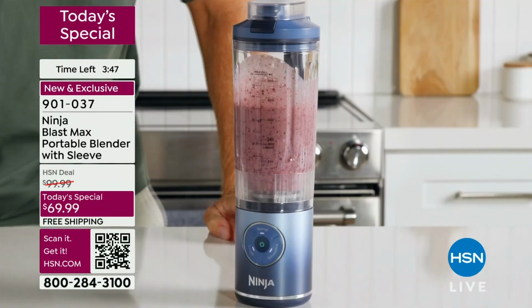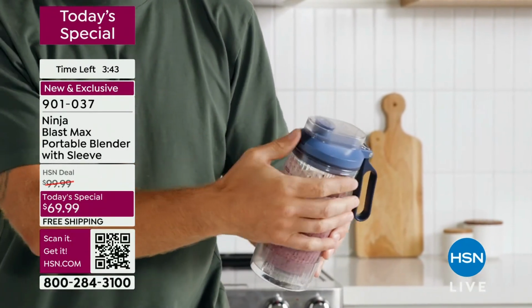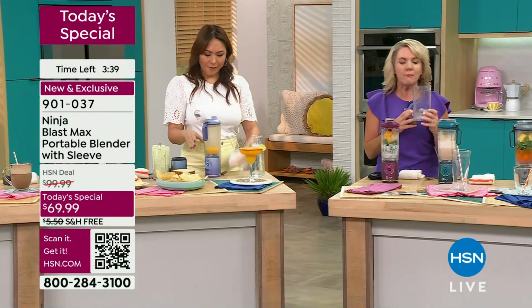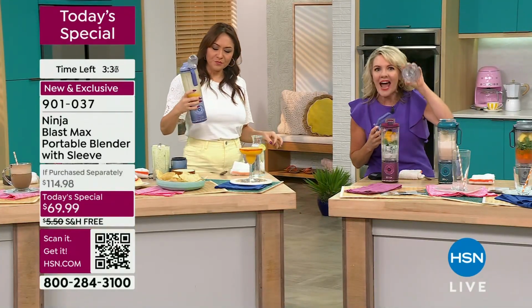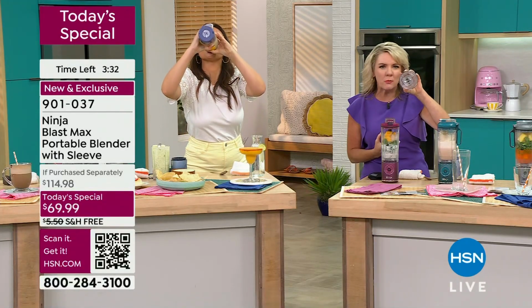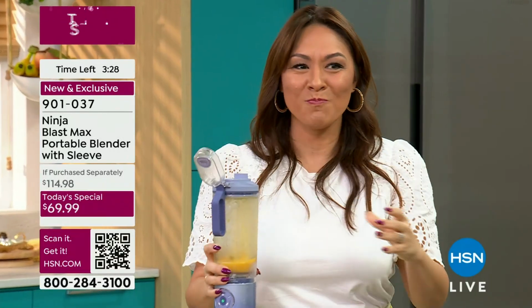Before we move on, I do want to talk a little bit about the blade. Ninja is known for its great, powerful blenders. That is what's inside this, even though it's a portable blender. That stacked blade does the magic. So even though this is lightweight, even though this is portable, you are still, she's chugging margarita.